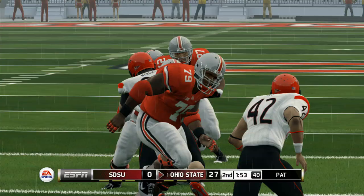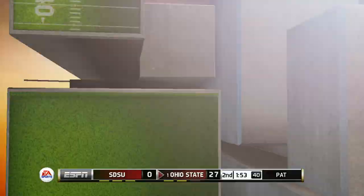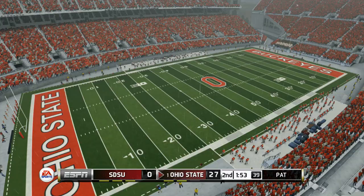Wow, complete dominance so far on both sides of the football. For one side, I have a feeling this game is going to feel a lot longer than 60 minutes.